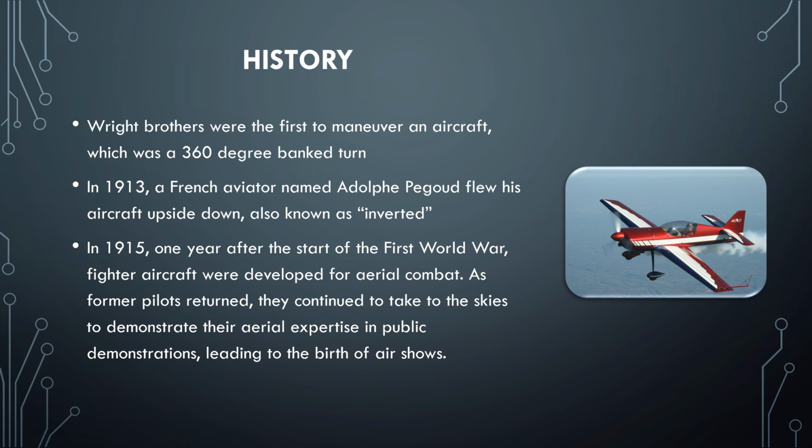The history of aerobatics begins with the Wright brothers in 1905. Roughly 2 years after the first heavier-than-air flight, the brothers learned how to do many maneuvers in their aircraft. Then, in 1913, a French aviator named Adolphe Pagud flew his aircraft upside down, also called inverted. In 1915, 1 year after World War I started, fighter planes were developed for aerial surveillance and combat. As former pilots returned home, they continued to fly and demonstrate their abilities in public demonstrations, leading to the very first air shows.